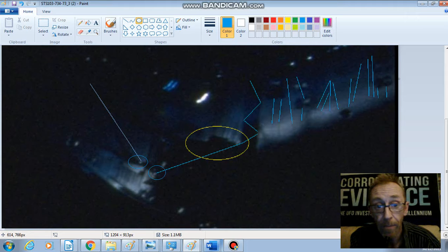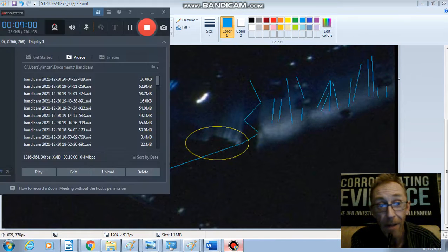So if this is a reflection, I want to know how I was able to establish all this. So yeah, back engineering an alien cloaking device. So eat your heart out, Bob Lazar. No joy.